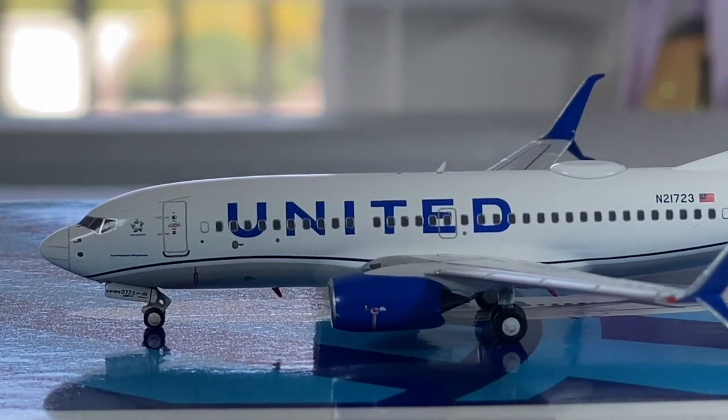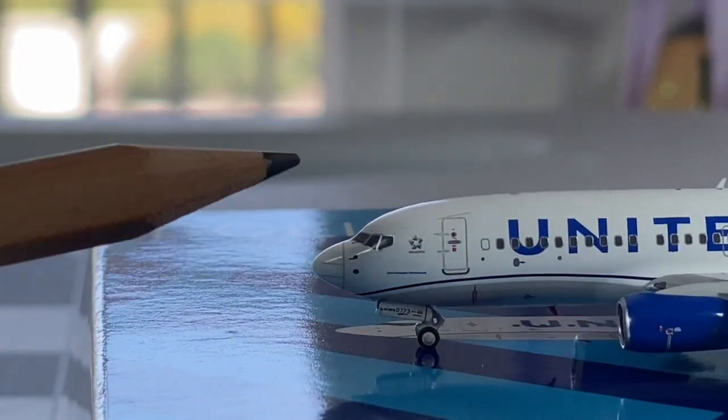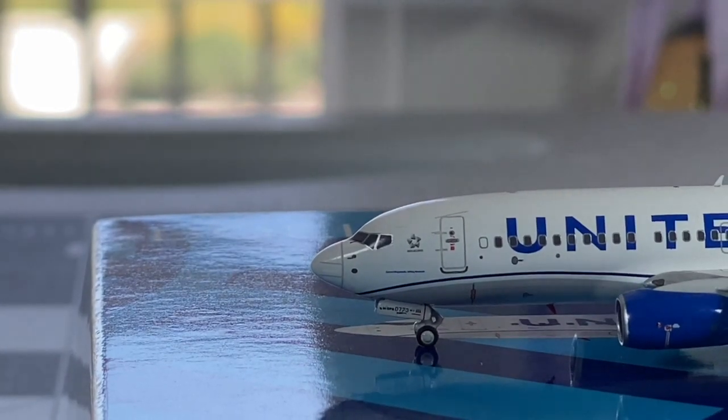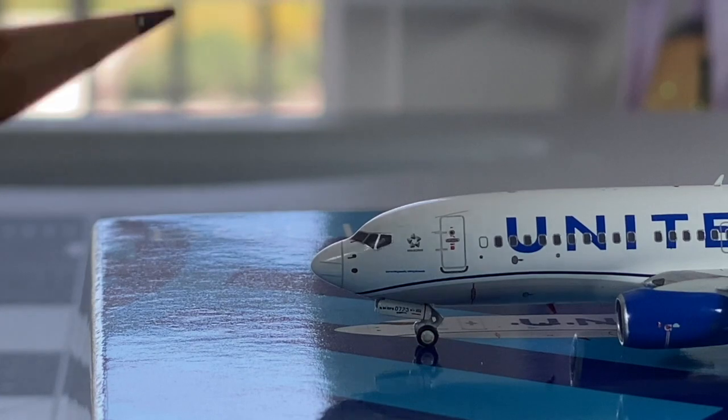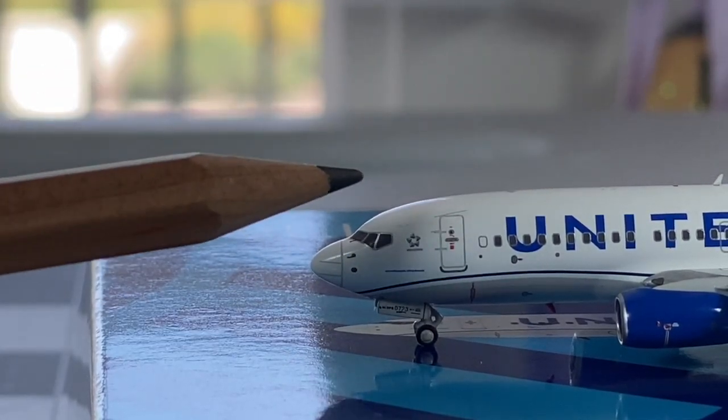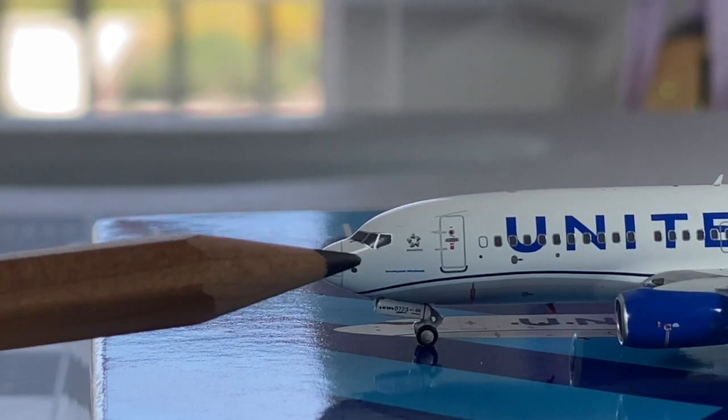Let me zoom in and let's get started. So you've got your cockpit windows right there and the nose shape of the 737, pretty much better than what GeminiJets has, as always. Nose gear and nose gear door, and your Star Alliance logo right there. Connecting people, uniting the world.